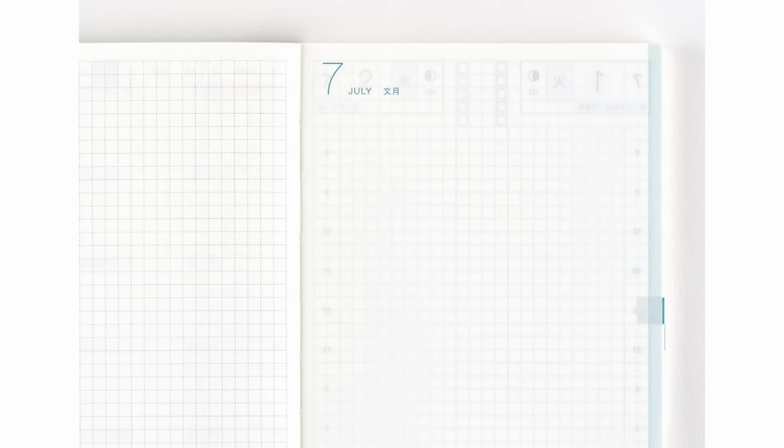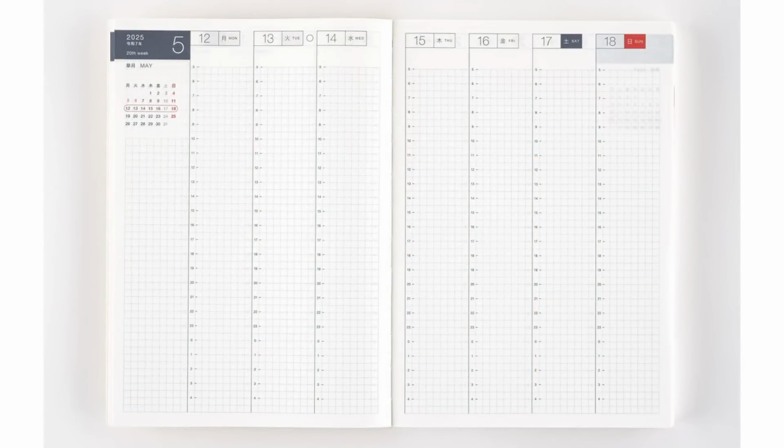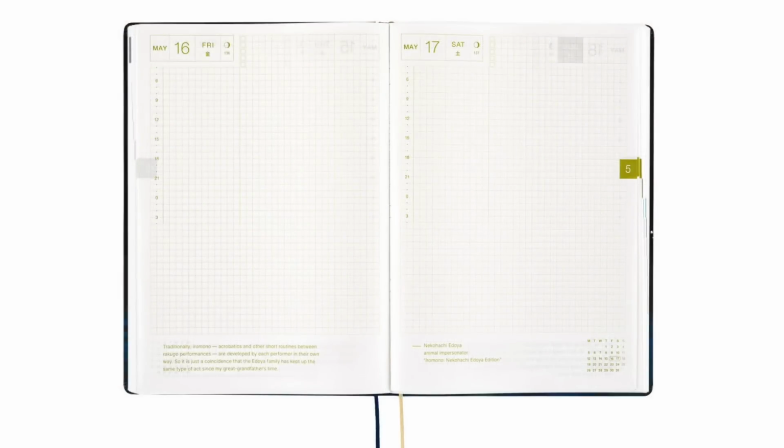There are other options from Hobonichi in a lot of different sizes as well, but the insides of those notebooks all look a little bit different. Some of them have some blank pages, a lot of them are completely filled in with all of the dates for each day of the week, whether you want it page by page or week by week in a spread.